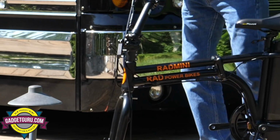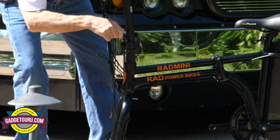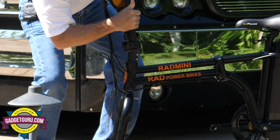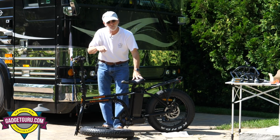I think we're going to fold this thing up here. And then to secure this, I know that they have everything on redundancy. And I guess that goes like that. That looks fairly solid to me. Now I'm going to go over to the next step.